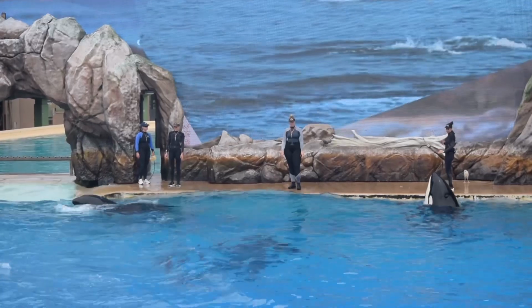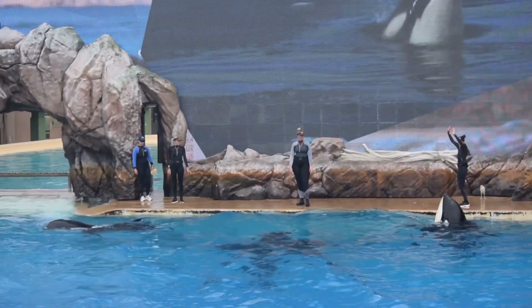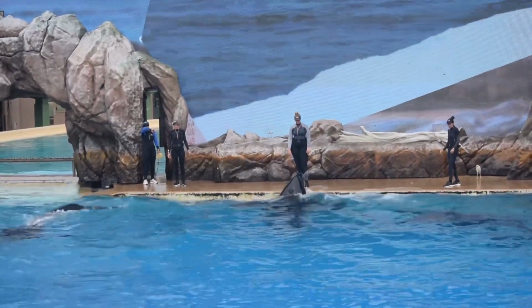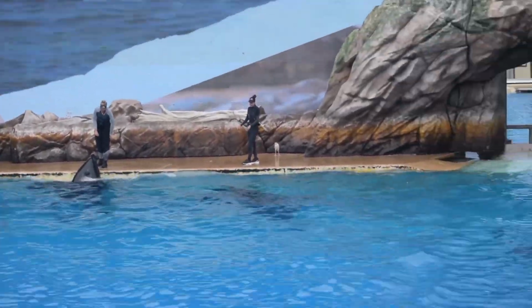You're going up there, right? Sky hopping is how killer whales coordinate. They get a better view of their surroundings when they hunt.